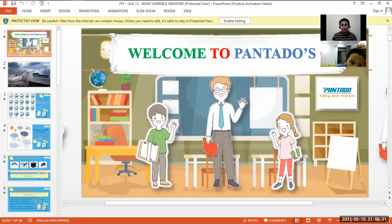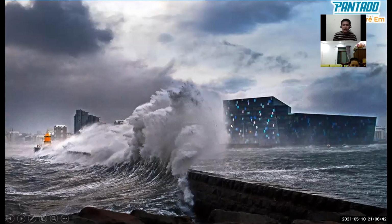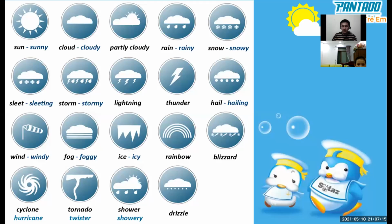So this is the next topic. Can you read? Okay, let me share first. Can you hear the sound? Okay, good. Without knowing the title first, can you tell me what you can see in the picture? Can you describe it? It's cloudy. Flooding, okay. There's a large wave, right? Because the topic here is "What a horrible weather." So we're going to talk about weather. Of course, you know some already, but let's check one by one.